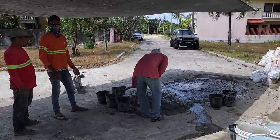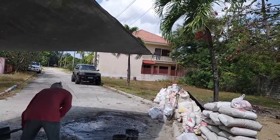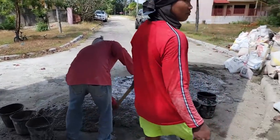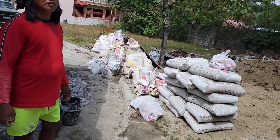They're ready to go. Hey, did he pour water down inside the forms first? Finished. Already pour water inside? Okay.